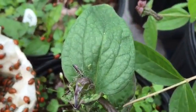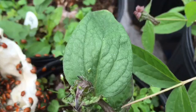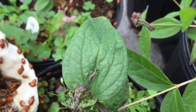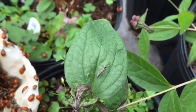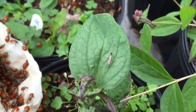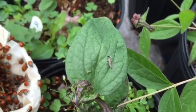This is a parasitic wasp. You can see it crawling around on the leaf, and what that does is it lays eggs in the aphids. See, there it goes right there, right after the aphids. And then when the eggs hatch, they parasitize the aphids and eat them from the inside out. Not a cheerful thought unless you hate aphids as much as I do.